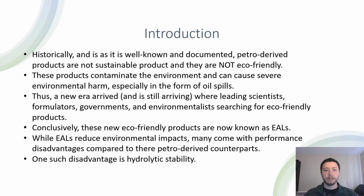So now a new era has arrived where we have to use and want to use EFFs, or environmentally friendly fluids. Now scientists, formulators, governments, environmentalists, chemists, and lots of other people are searching for these eco-friendly products that will replace their petroleum-derived products. These eco-friendly products are often now known as EALs, or environmentally accepted lubricants.